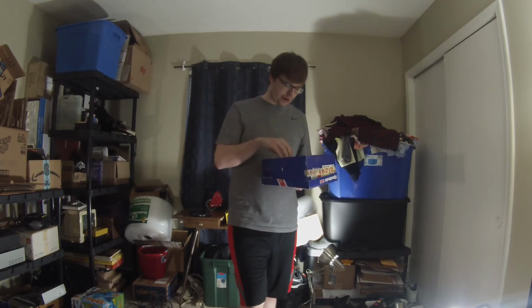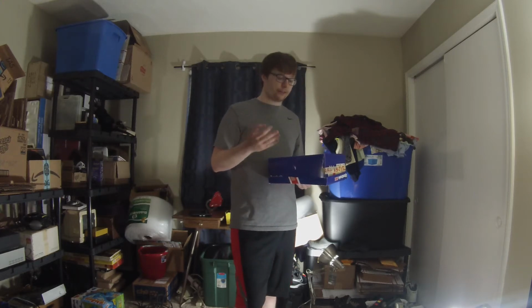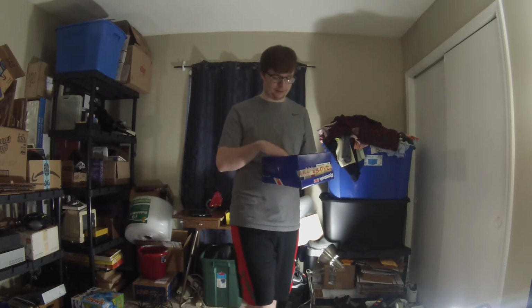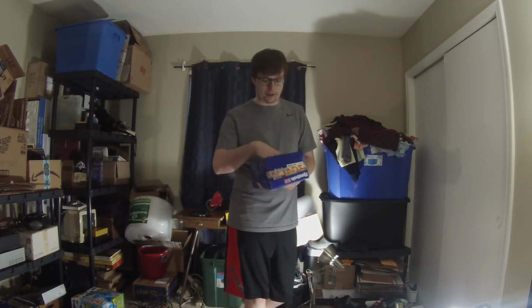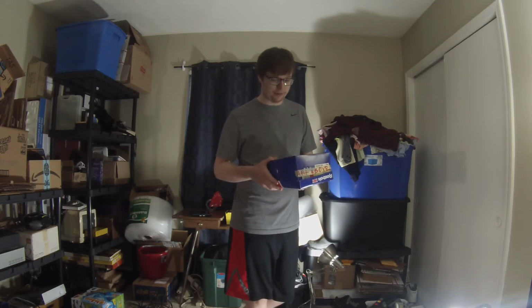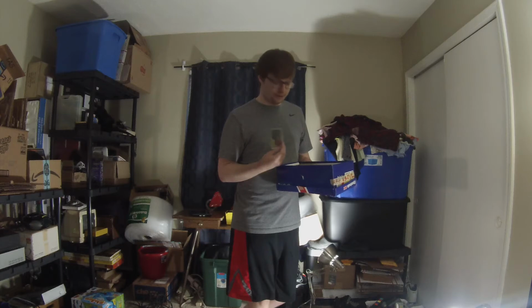So I'm not really sure how I'm going to tackle these cards. There's like 4 options I have. I could just list the box as is, take a bunch of pictures so that they can see the different types of cards that are in here. And maybe auction style it or put it at like $29.94 and see what happens.